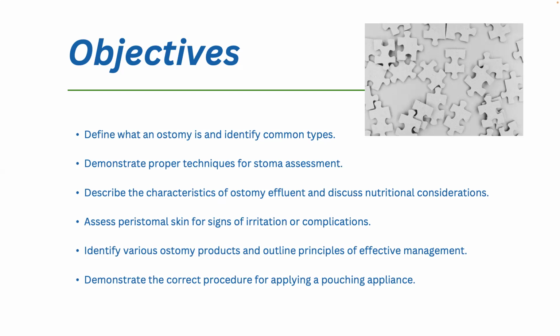So with some experience, our goal objectives today are going to build on that with defining what an ostomy is and different common types, demonstrating proper techniques for stoma assessment, describing characteristics of the ostomy effluent or output, and discussing nutritional considerations. We will assess the peristomal skin for signs of irritation and complications, and then identify a couple ostomy products, some principles for effective management, and demonstrate the correct procedure for applying a pouching appliance.